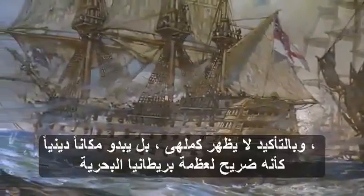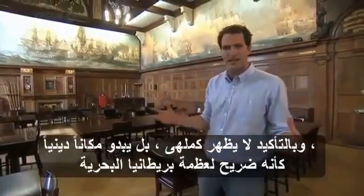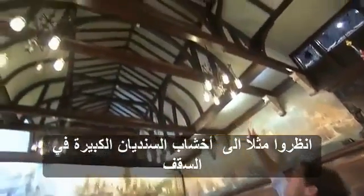It certainly does not feel like a canteen. It feels like a religious space, a shrine to Britain's naval greatness. I mean, take the ceiling, for example, these massive oak beams. That is actually the shape of HMS Victory's hull, the most famous battleship in British history.